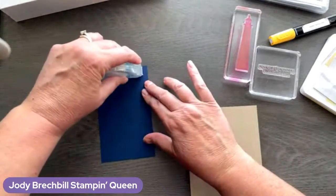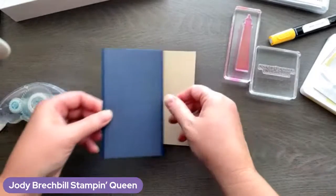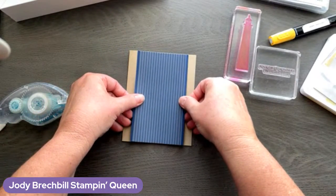And then we'll add that to our card base. So I've got 3 cards to share with you guys today. So hopefully you have a little time to hang out with me.